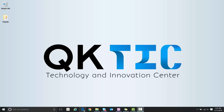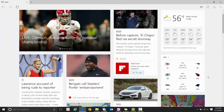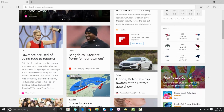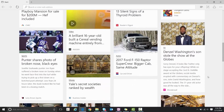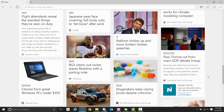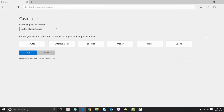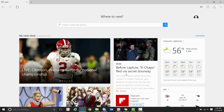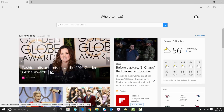Microsoft also came out with a new browser called Edge. It's a replacement for Internet Explorer, though they did just come out with Internet Explorer 11. This browser was codenamed Project Spartan, but now it's officially called Edge. So when you open the browser, you see all these tiles that you can customize, and it shows you entertainment, lifestyle, news, whatever you want to choose. And it'll show you all the articles and the news and keep you up to date with what you're interested in. There are a lot of other features too.